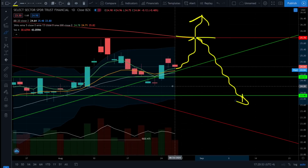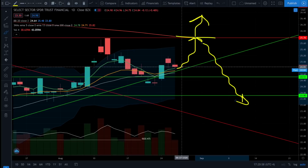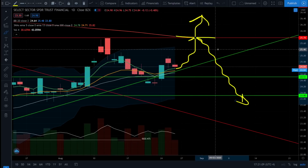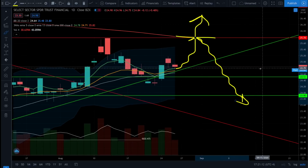So right now, financials are a very key sector that we need to be watching, and so far we do have some bullish momentum. So we're going to give the benefit of the doubt to the buyers, and we're going to expect to see a test of the 200 simple moving average. And ultimately, we will wait and watch to see if that 200 simple moving average is going to be resistance, or if it's going to be broken through and then act as support for a future bull rally.